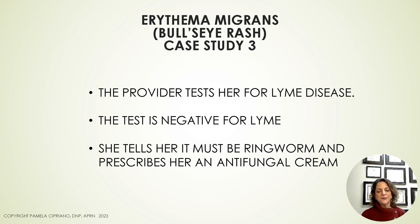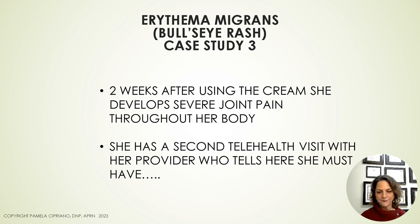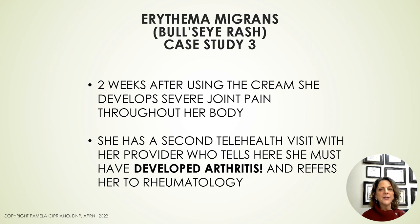So the provider tells her that the test is negative and that it must be ringworm, and she prescribes her an antifungal cream. After 2 weeks of using the cream, the patient develops severe joint pain throughout her entire body. She has a second telehealth visit with the same provider who tells her she must have, wait for it, developed arthritis. Yep, she developed arthritis throughout her entire body, 4 weeks after getting bitten by a tick. But it's not Lyme disease, it's arthritis that developed.